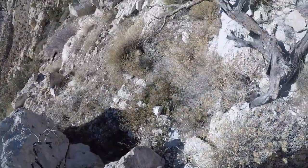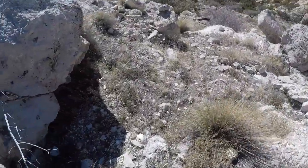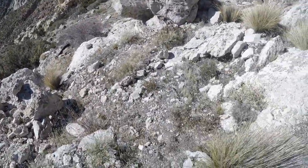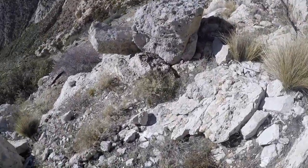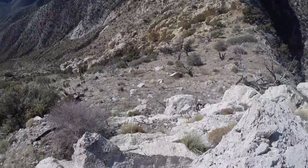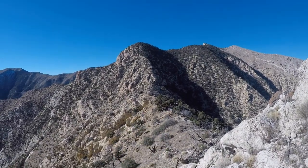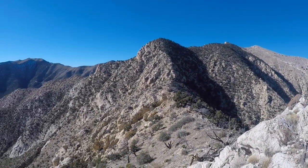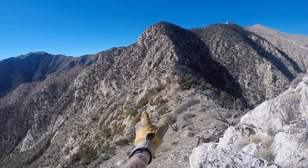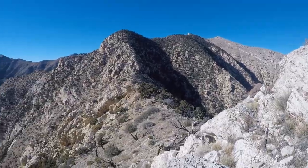Well, I was wondering when the exposed scrambling was going to come into play. It just was going to be too easy, and now I realize what that trip report meant. Especially looking over here. I don't think I could go around the right there and get up. I think it's too sheer.